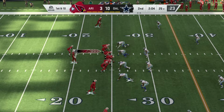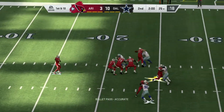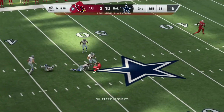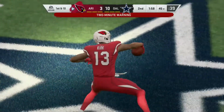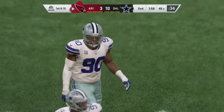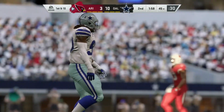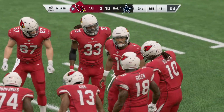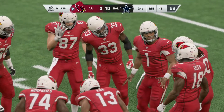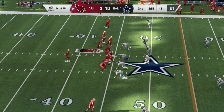Murray and the Cardinals with a 1st and 10 at their own 25-yard line. They go back to the air here after the INT on the last drive. This one complete to Christian Kirk. And they'll get it all the way up about 5 yards shy of midfield. Arizona getting ready to go as they take the field. The big play to start him out has him at the 45 already.